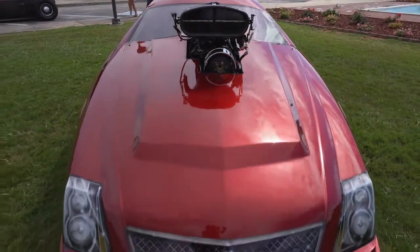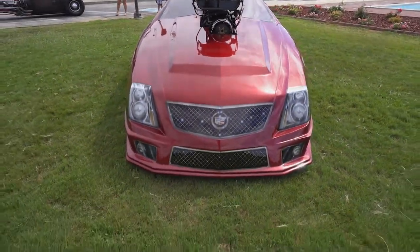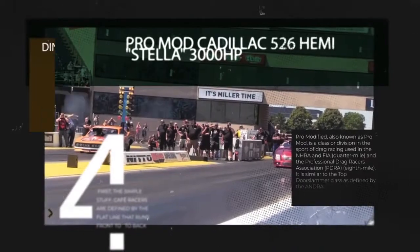So in the quarter, we're running high 5.90s at about 240, and in the eighth, we are running high 3.90s, and we are just shy of 200 miles an hour. We haven't made it there yet, but we will.